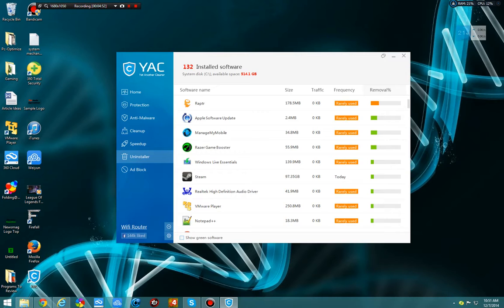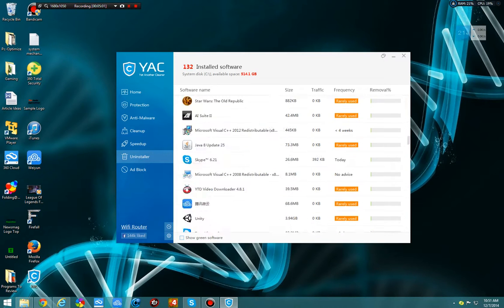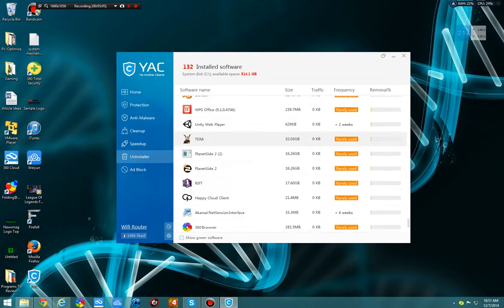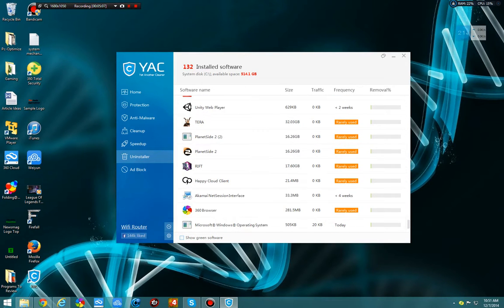how many people actually remove it. It says removal percentage. This is what I'm assuming to be the amount of people that actually remove the software and the amount that keep it. How many people actually keep it and how many people get rid of it. Show green software.